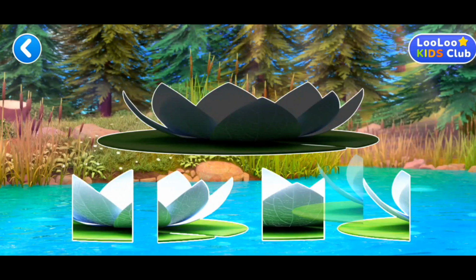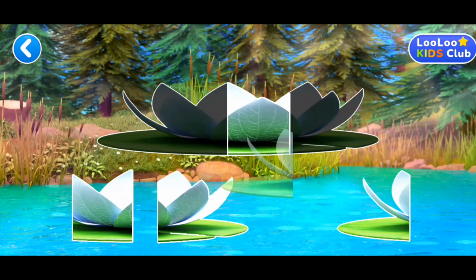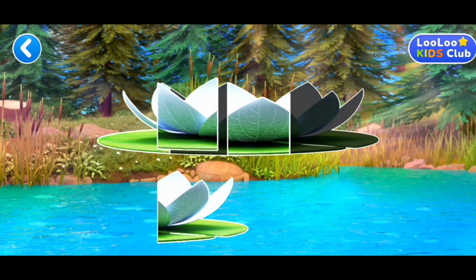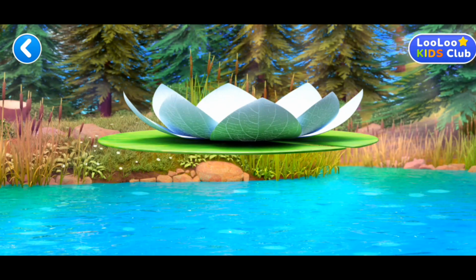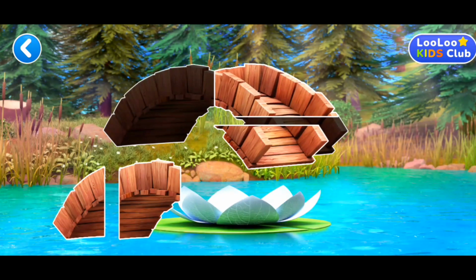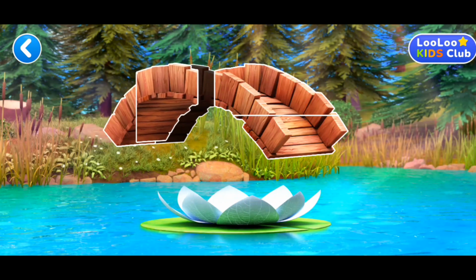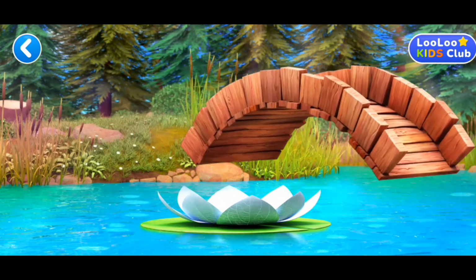Let's put together the items. Drag a puzzle piece to its place. You did it! Well done! It's a whole item now!